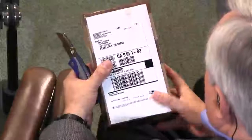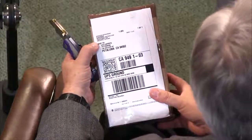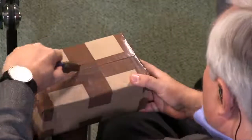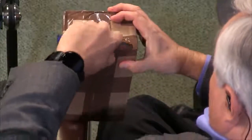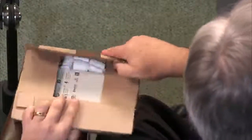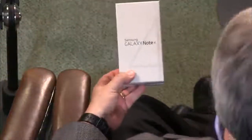Of you came from the shipping department, Worldwide Distributors, Van Nuys, California. Whatever could it be? Let's find out by carefully slitting it open. Actually, I think I know what it is because I ordered it, at great expense, I might add. There it is. Yes, it is. It's what I thought it was, which is a Galaxy Note 4.